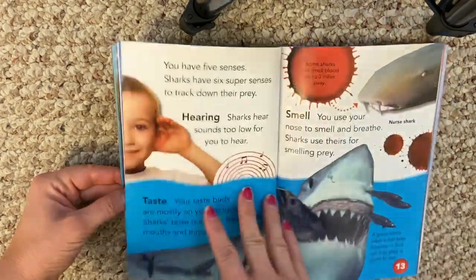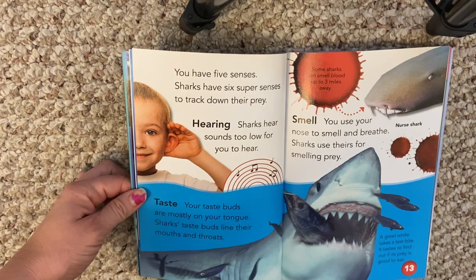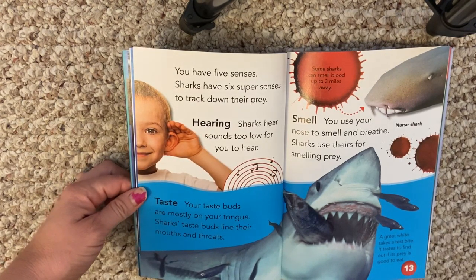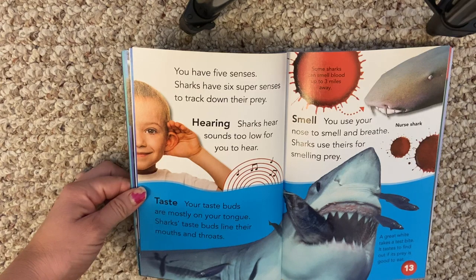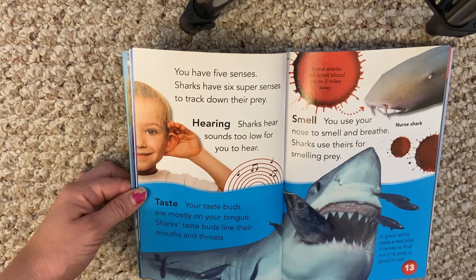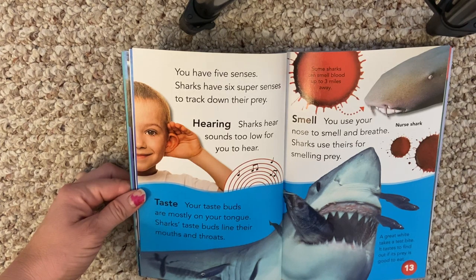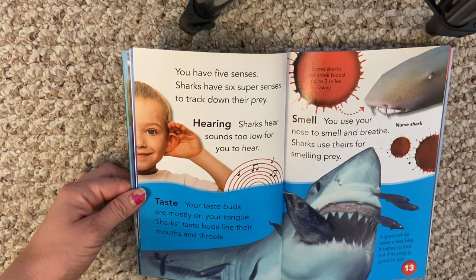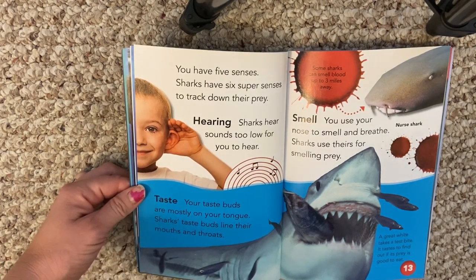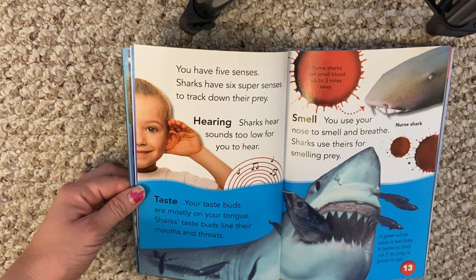You have five senses. Sharks have 6 super senses to track down their prey. Hearing. Sharks hear sounds too low for you to hear. Taste. Your taste buds are mostly on your tongue. Sharks' taste buds line their mouths and throats. Smell. You use your nose to smell and breathe. Sharks use theirs for smelling prey.